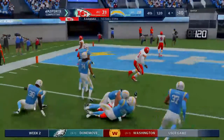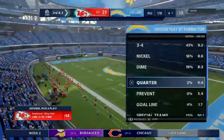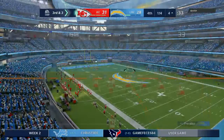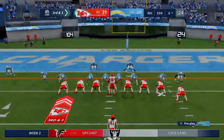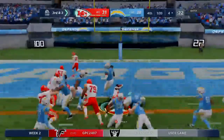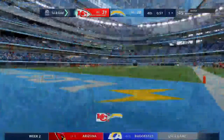And the hole closes quickly here. He can fight only to about the 4. 3 yards is half of what they needed. Now can they get the other 3 here on 3rd down? And it's 3rd down. They run it again with Kamara. And he'll be taken down, but he does have 1st down yardage.